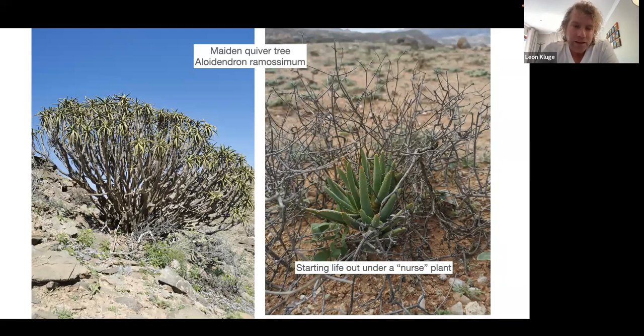And you'll see that a lot of these quiver trees, especially the maiden quiver, when they germinate, as you see on the right-hand side of the slide, they need some help. Like us humans, we also need some help when we are just born, but they also require a nurse plant. So you have a higher success rate from a seed when it germinates under a little shrub. Not a shrub that overshadows everything and is quite dark, but a shrub that offers some protection from herbivores and also from the sunlight. And they are usually the success stories. The nurse plant at some stage of its life would die, but by that time, that aloe would be strong enough and can survive on its own. So there's that interaction between the aloes and some other plants.